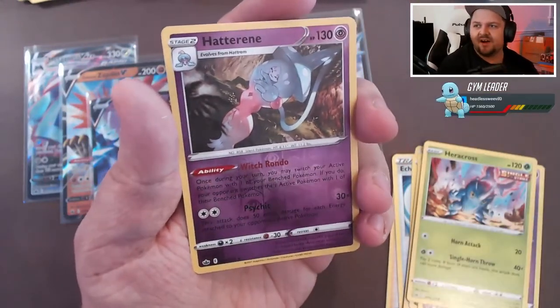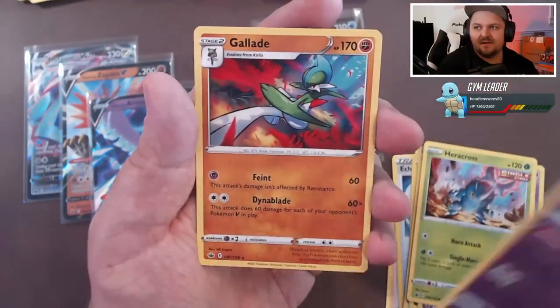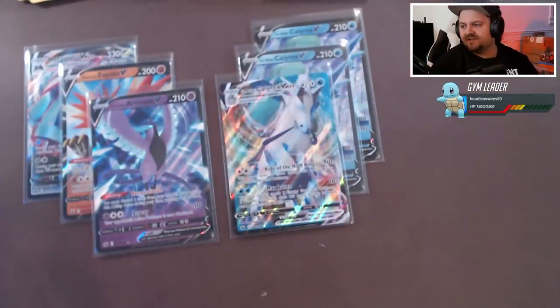Oh, we got a reverse holo Hatterene. Nice. So we got the holo and reverse holo. And then Gallade. All right. Sure. We got Gallade too.